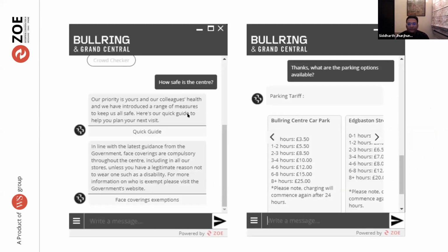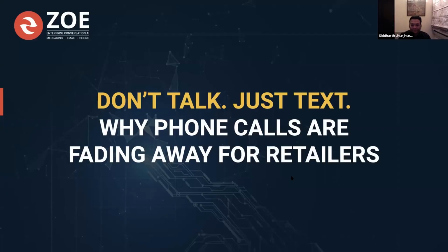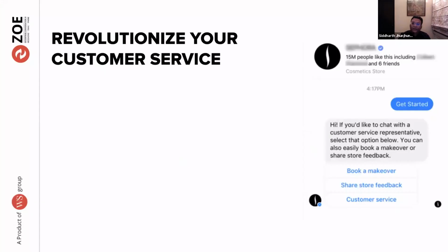And so we get all these kinds of things. Apparently, parking is one of the most popular questions, which we never knew. The chatbot told us, the site owners never knew. And then it's evolving, right? So are you open? Is it safe? Etc. So this is from a customer service point of view, the FAQ. Yeah. So phone calls are fading away, really, for retailers, right? I think this is already known.